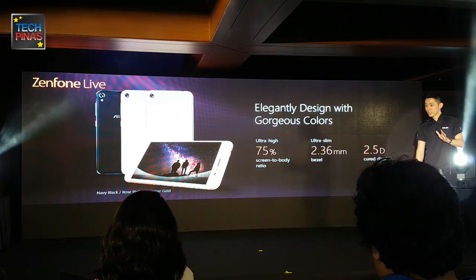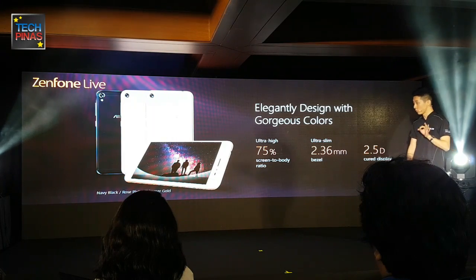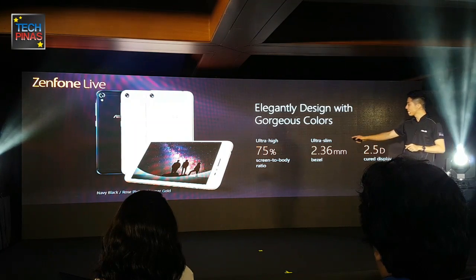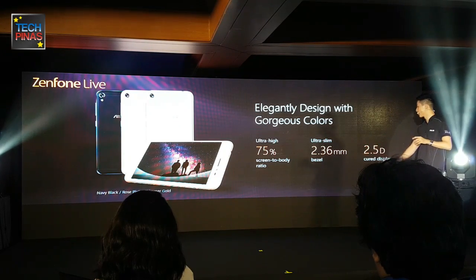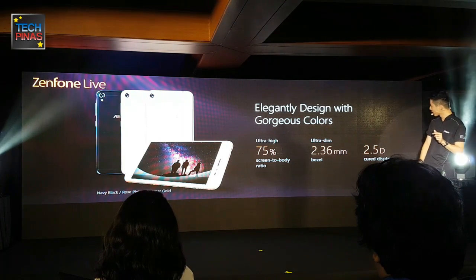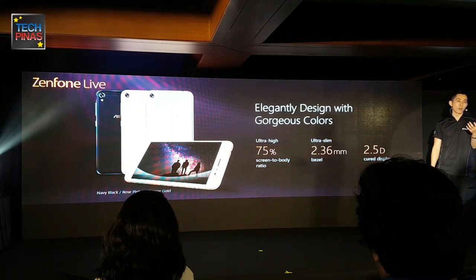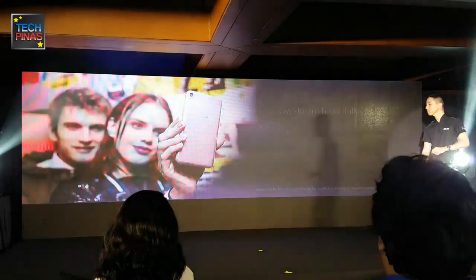And the latest addition to the ZenFone family is finished with a premium metallic style coating, and it's available in three colors from left to right: navy black, rose pink, and shimmering gold. ZenFone Live has an impressive 75% screen to body ratio, with an ultra slim 2.36 millimeter bezel. And the glass comes with a 2.5D curved display, so you can feel it. When you hold it, it feels like a 4.7 or 4.5 inch phone, but it's a 5 inch smartphone. So that's how we made it.